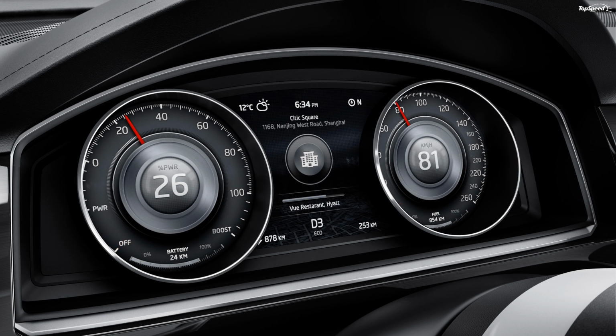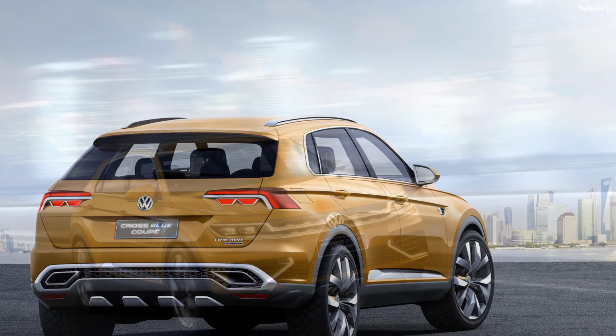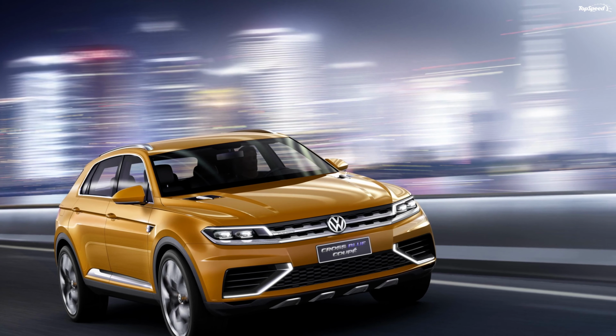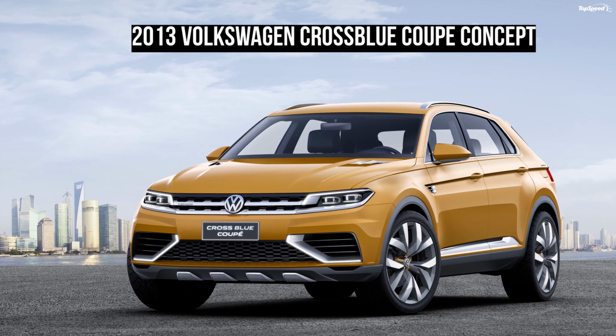Love it: awesome power, electric-only power option, superior MPG. Leave it: VW claiming that there are no production plans, and a super complex drivetrain that would make any repairs outrageously expensive.